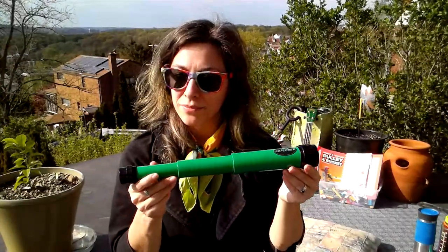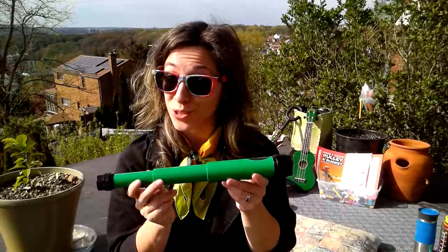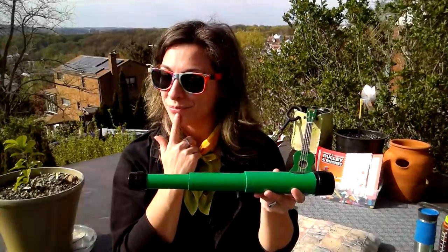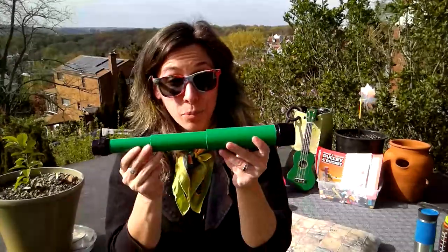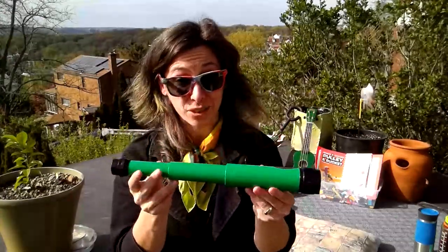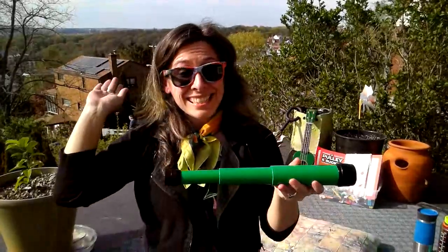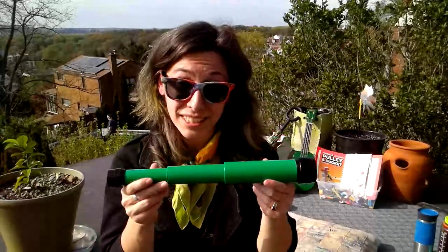Is it a system? Do the parts work together to do a job? Think about it. If you said that the parts of a telescope work together to do the job of seeing things that are far away, then you're correct. Ding, ding, ding, ding, ding. A telescope is a kind of system.